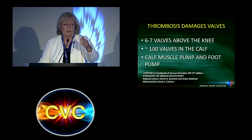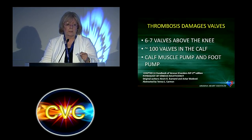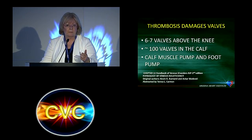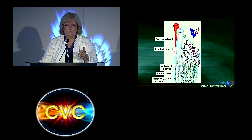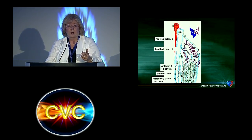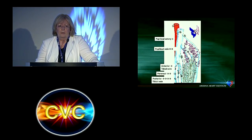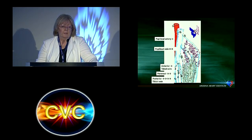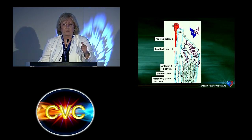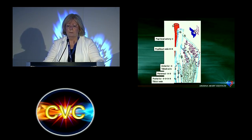valves. So why is it important to treat DVT in the calf? Is to get rid of the clot that damages the valves that then screws up the muscle pump. So to me, it's very clear that we should be treating DVT in the calf. It's a source of pulmonary emboli, and it's also a source of post-thrombotic syndrome. It doesn't do any good to put a stent in someone's iliac vein if you leave their calf and their popliteal vein full of thrombus.